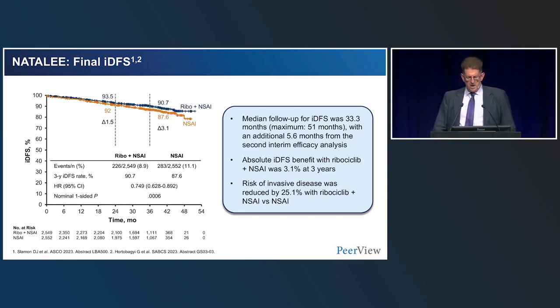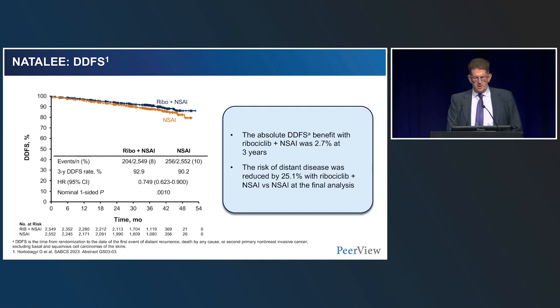So you can see here a hazard ratio of 0.75 and an absolute difference of 3.1, but this is at the 3-year point. The data on Monday we hope to see will be at the 4-year point, but the trial is positive. The trial is positive for the endpoint of distant disease-free survival as well.